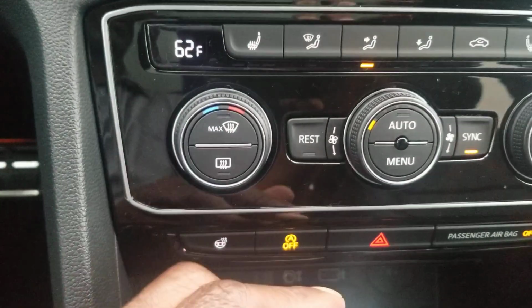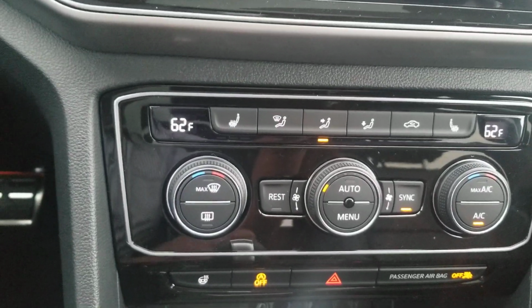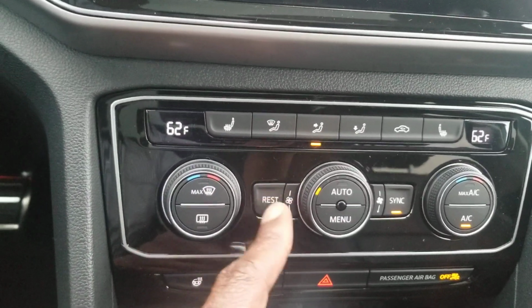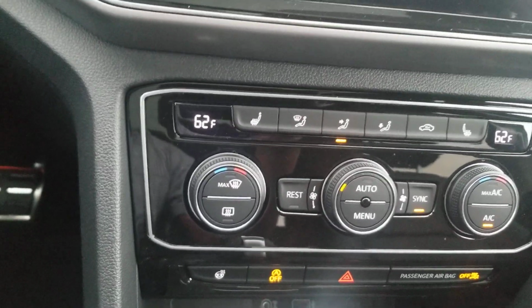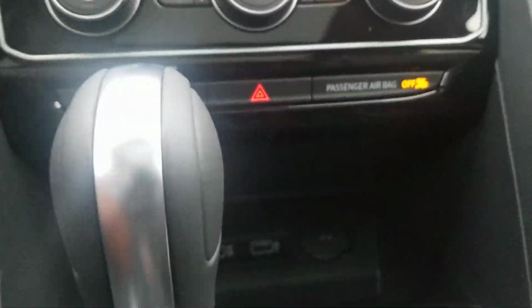Down below here also, you do have a rest button, which allows you to continue to circulate air in the car with the car turned off. So if you turn the car off and walk away, like going into the store real quick, you can push a button here and the fan will continue to blow residual air in the car. Now it's not air conditioning and it's not heat. It's just going to continue to blow air that's circulating in the car.